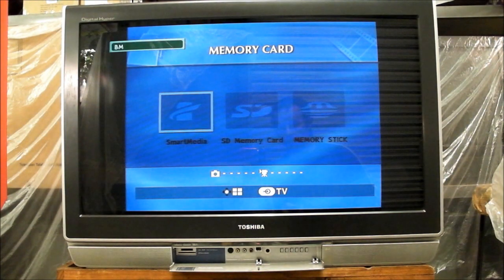Changing channels, we can go to the media slot viewing channel, the memory card there. There's the 3 formats: Smart Media, SD memory card, memory stick. I don't have any of those to show you.